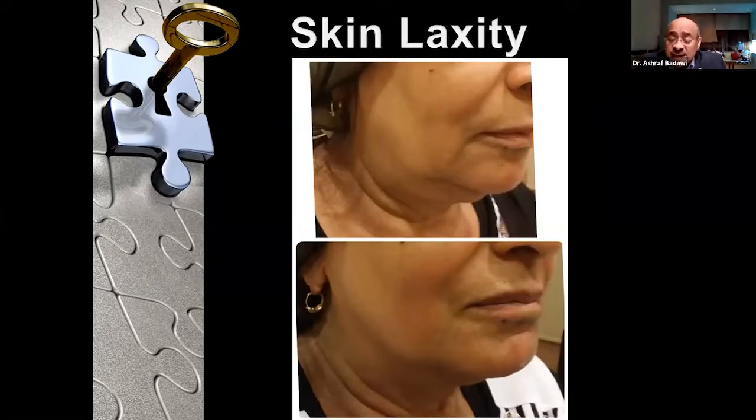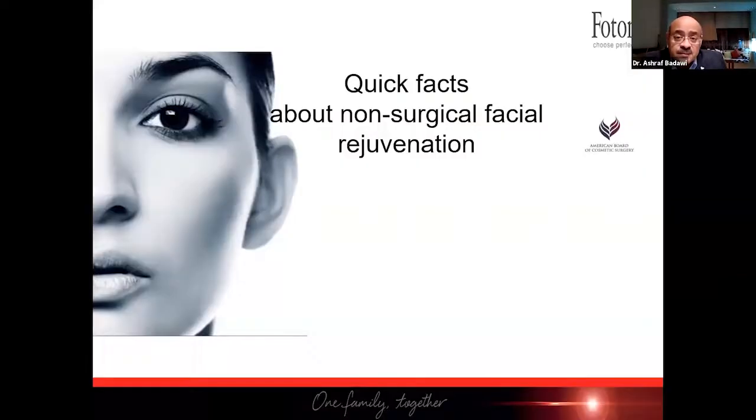And then if there is skin laxity, it is very important to do some tightening of the skin. It is not correct to pay attention in such patients to improve the epidermis and stimulate the collagen and forget about the skin laxity. When we do that, the skin is going to be much younger, and we can see very significant skin tightening with this simple procedure, which is the 4D.